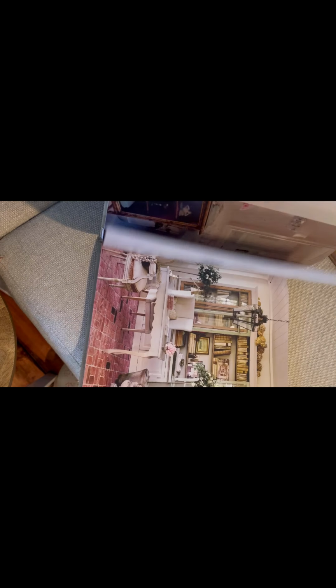I ended up finding a couple of books that were really neat and old looking. And then I found this big book that was really cool. It said patina style. And it just had a whole bunch of really beautiful pictures and how to get that patina style when you're decorating. So I just think this is a really beautiful book to put on my coffee table.